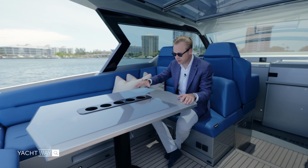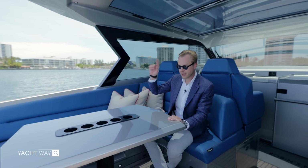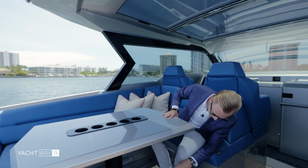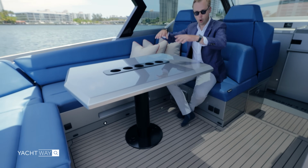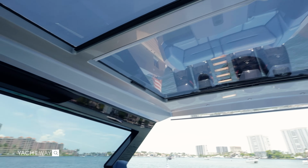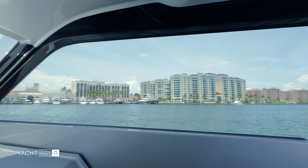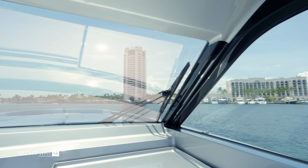Large dining table with 5 cup holders to keep everything secure. Plus, like I mentioned, at the bow, you have a full aluminum table, which if you want, you can also remove, so it gives you an even more open space here for whatever reasons you may want to do that. This whole area, like I mentioned, is fully covered, so it gives you plenty of protection, either from the side wind or if it rains or anything. This is a place where you're nicely cocooned in.